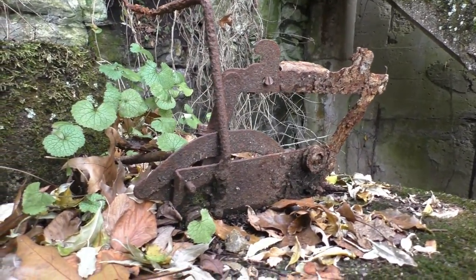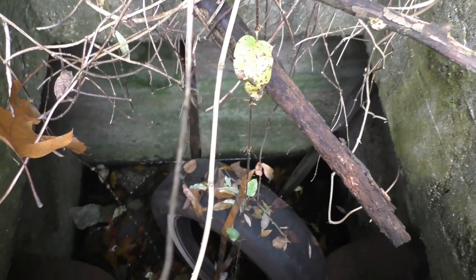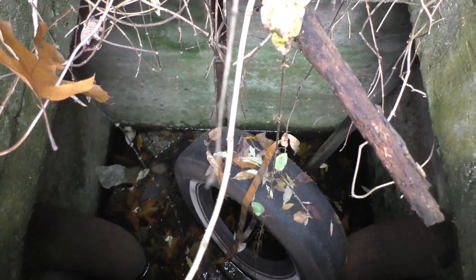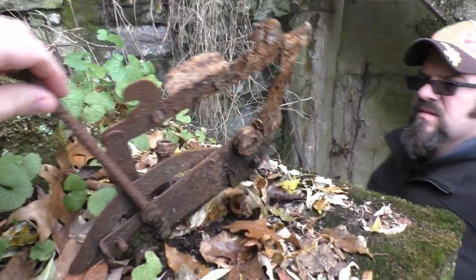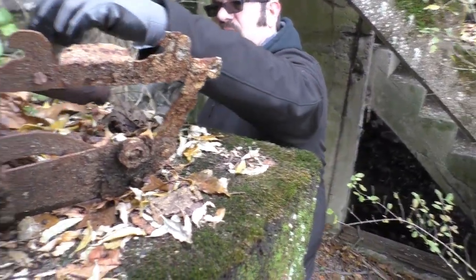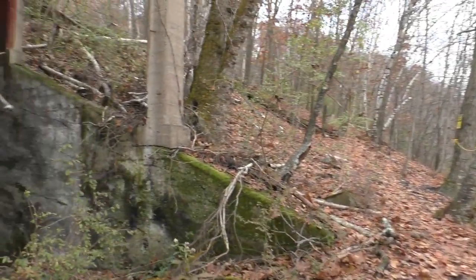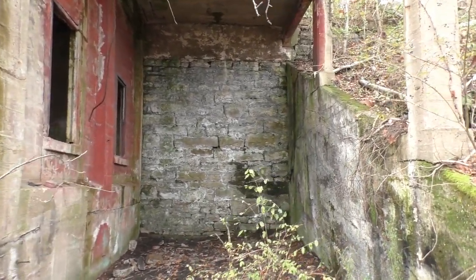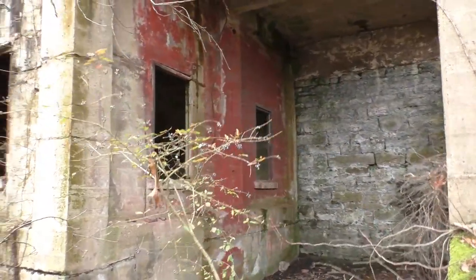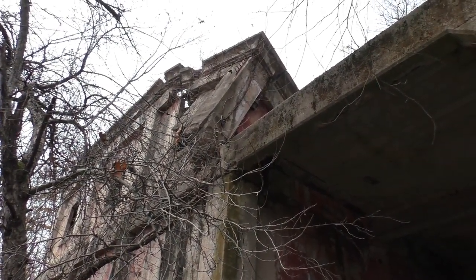Now right next to the building here, the steps, there's something kind of interesting. It's almost like a chimney top. And there's a tire in there and lots of water. This looks like a slab and it had notches to put it in place. That looks pretty neat right there with the building kind of toppling on the corner.